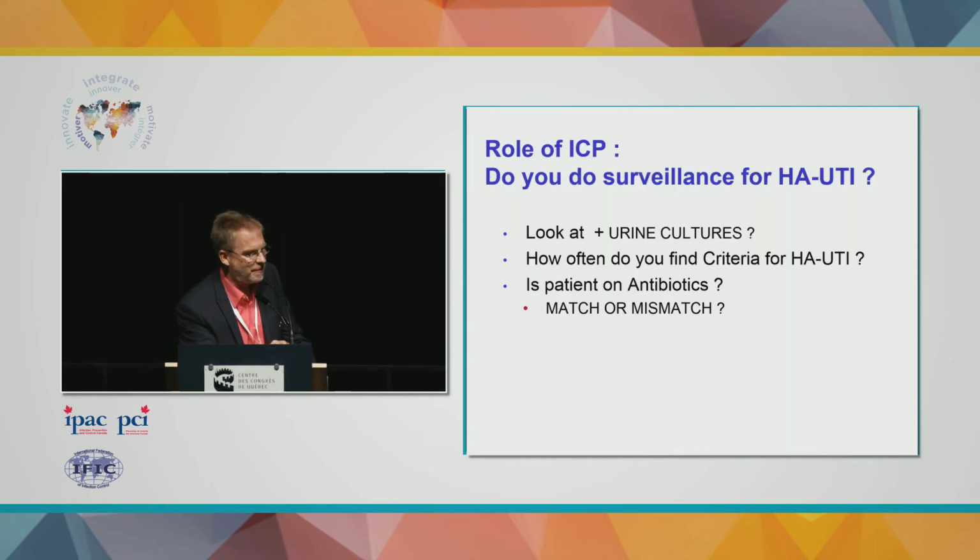So what is your role in this? Well, how many of you do surveillance for urinary tract infection? Okay, a little bit less. UTI is the most common hospital-acquired infection. Well, I'm sure you look at all positive urine culture, right? And how often do you find the criteria that defines a urine culture as being a UTI? And then, well, lastly, let's look at if this patient is on antibiotic, and is there a match or a mismatch?